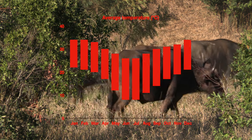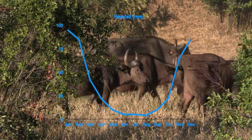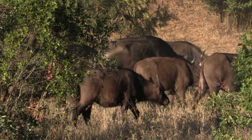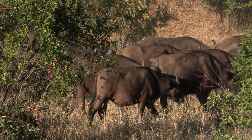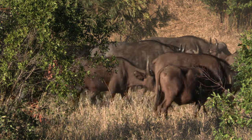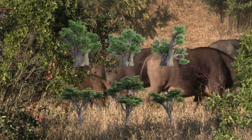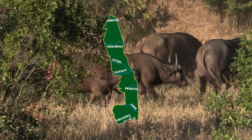The climate is subtropical with hot summers and mild winters. Rainfall occurs in summer, with December to February being the wettest months. The vegetation includes woodland, savanna grassland, and shrub veld. There are some mountainous areas. The park is dotted with acacia trees and features many massive ancient baobab trees. There are numerous large rivers crisscrossing the park.